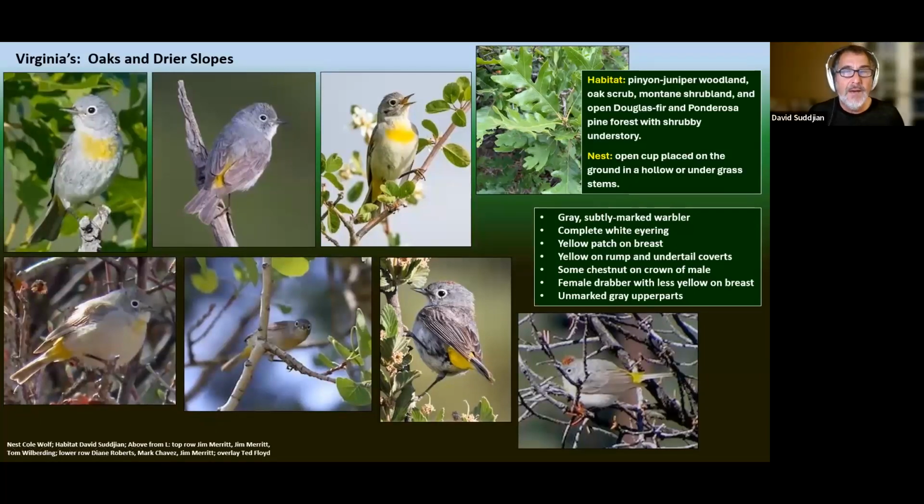But look for those yellow patches, a kind of plain gray coloration with the eye ring standing out. The upper parts are unmarked. There's no wing bars, there's no streaks, nothing really going on there. This is a bird that is down in the shrubs, and it's up singing high up in the canopy of the trees that are in the habitats that it's occupying.